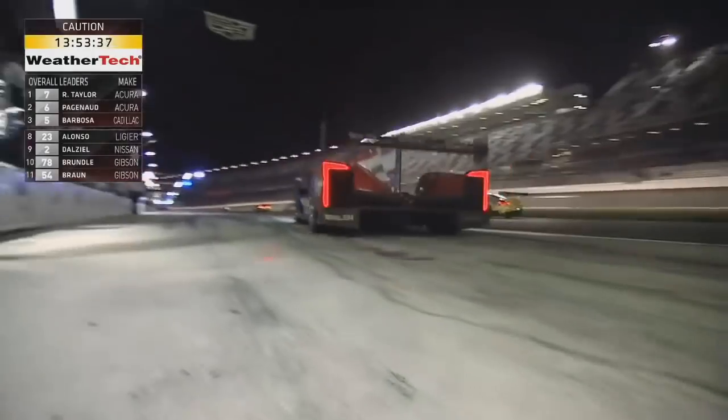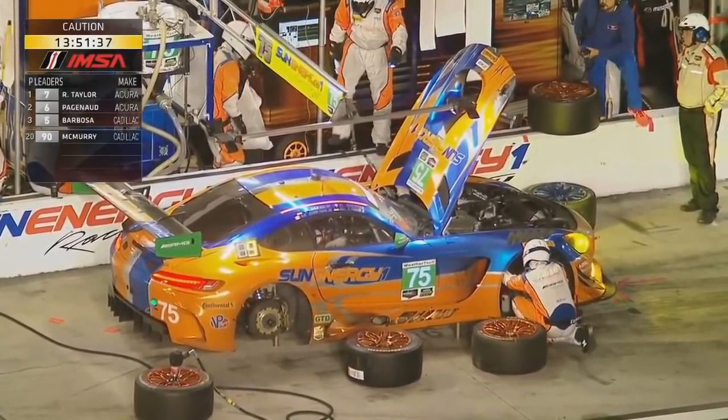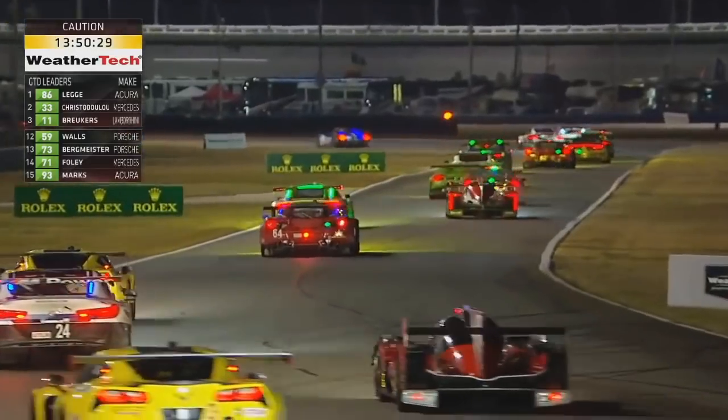Which just pulls out back into the fray, into the line of GTD cars. Now 2 laps back rather than 3 will be number 32 Will Owen, which didn't duck back onto pit lane after the wave around.